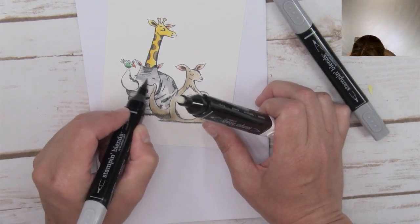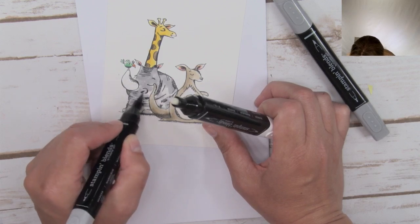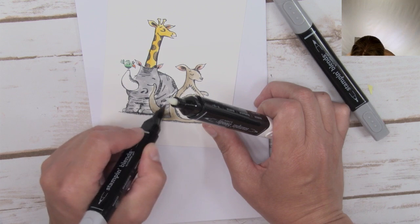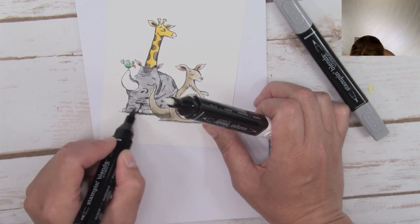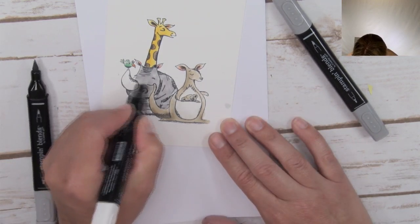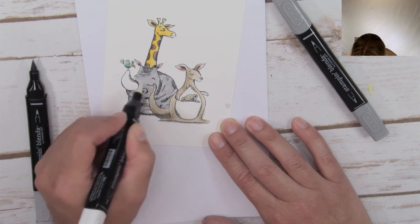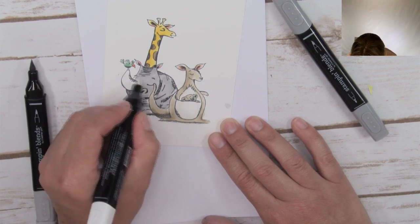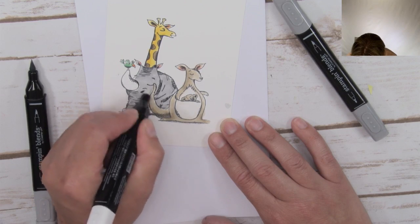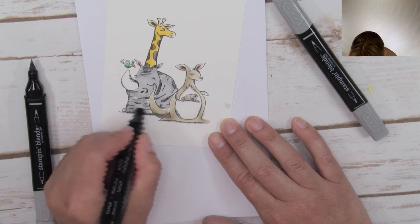All right, so what I've done is I've just blended a little bit with this color lifter, which is going to make the color a little bit softer when I pull it in. At least I hope it is. That was my hope when I did that. And then I'm gonna use the color lifter a little bit more to lift up here in the face and a little bit more in the body. And a little bit more down here.